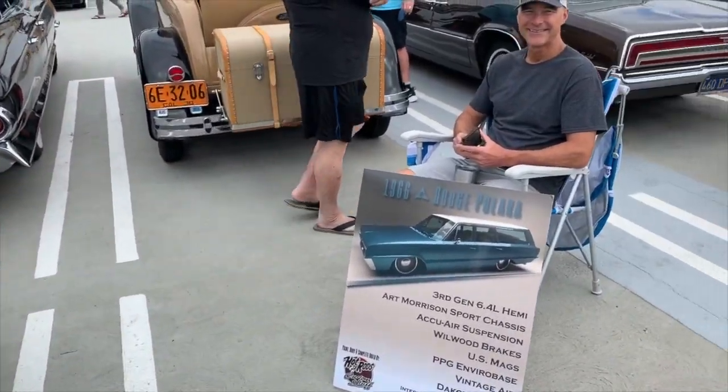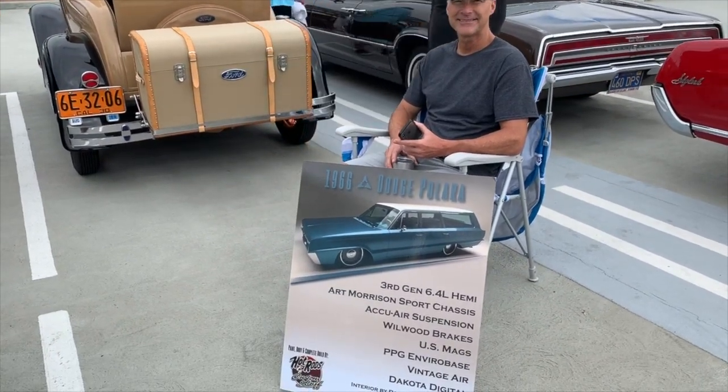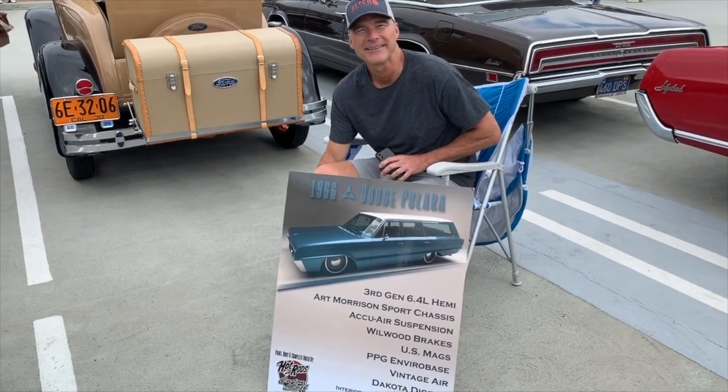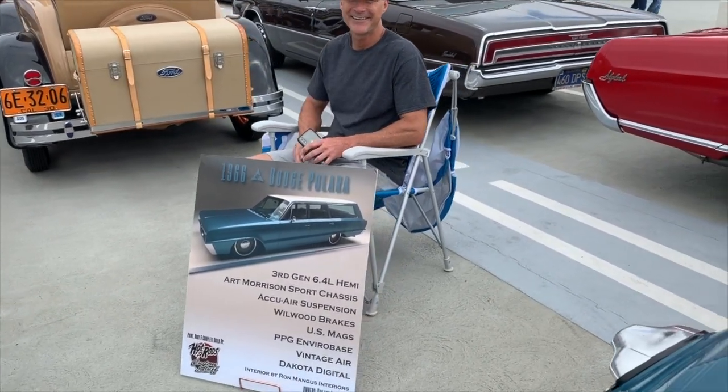You're obviously the gentleman that owns the vehicle. I am. It's really nice. Did you build it yourself or buy it this way? I wish I was that talented. I had a shop build it for me. Good for you. You know what though? It looks great. Nice job.